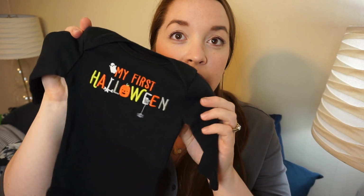those. But speaking of Halloween, I also did get this my first Halloween onesie from Target, I believe, and I really just liked the look of this. I could put this with any kind of pants and she could wear that. And then this is from Old Navy, but I got the cutest pumpkin in the patch. And that is everything for the 0 to 3 month size. So a lot of Walmart, a little bit of Target, and a lot of just random places, honestly.